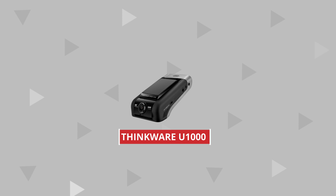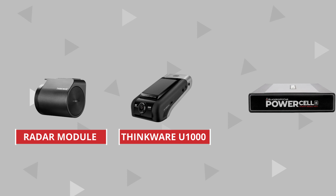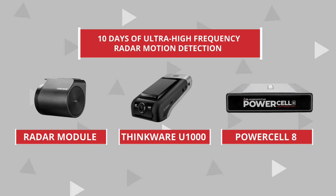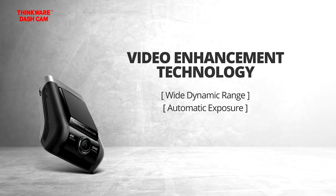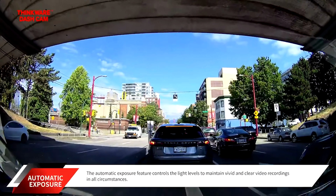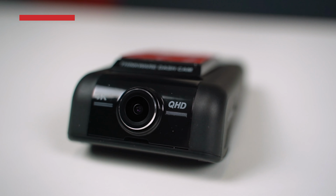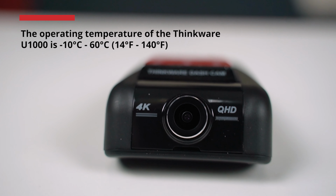So say that's not enough for you, you can add Thinkware's radar module and a dedicated dashcam battery pack like the POWERCELL 8 to get up to 10 days of ultra-high frequency radar motion detection with buffered recordings. It's compatible with the OBD power cable for foolproof parking mode installation. Advanced video enhancement technology, including advanced wide dynamic range, intelligent auto exposure, and super night vision 2.0. It's also got amazing heat tolerance, and it's our top recommendation for drivers in warmer climates.